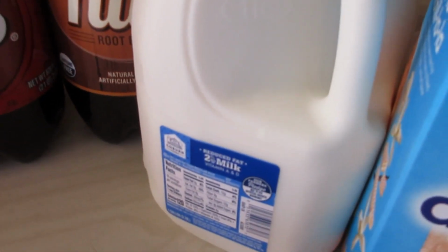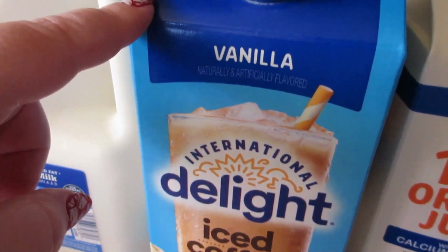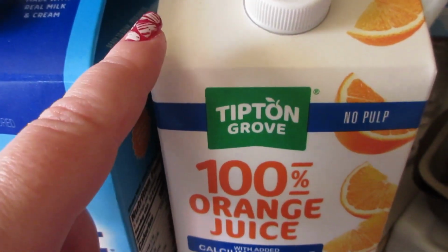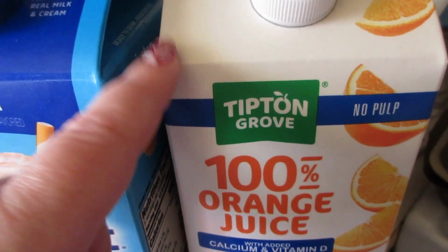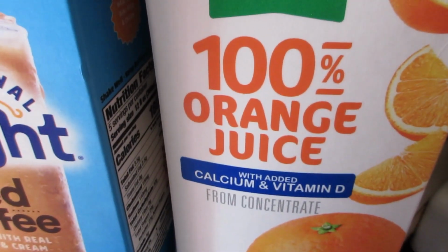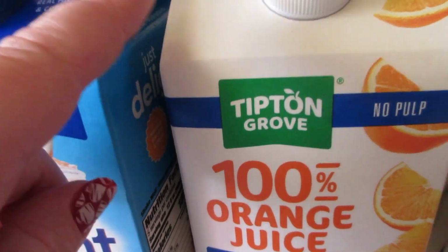A gallon of 2% milk. Picked up some of the International Delight iced coffee in vanilla. This is my favorite one. And I really liked this orange juice the last time I picked it up. It's the Tipton Grove no pulp 100% orange juice. It has the calcium and vitamin D. This was really nice and smooth.